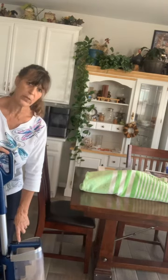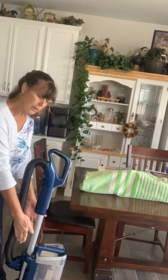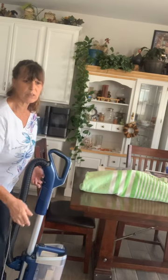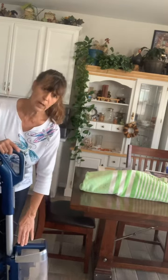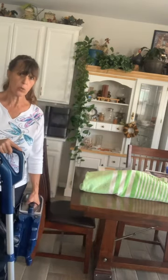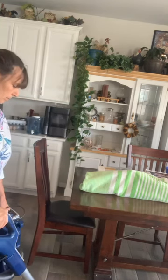Okay, you're going to look for whichever lever says lift away. Some of your vacuums have four buttons right here. The lift away sometimes is in different spots, but normally you're going to find it right here towards the front top. So you're going to lift this off straight up and hold on to that. You're going to use your foot pedal to push down on that base to get that flat.